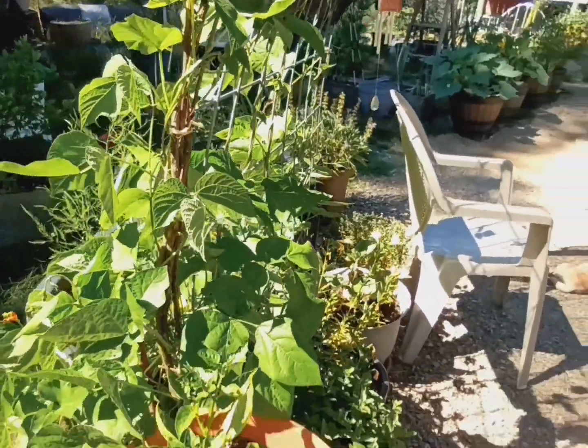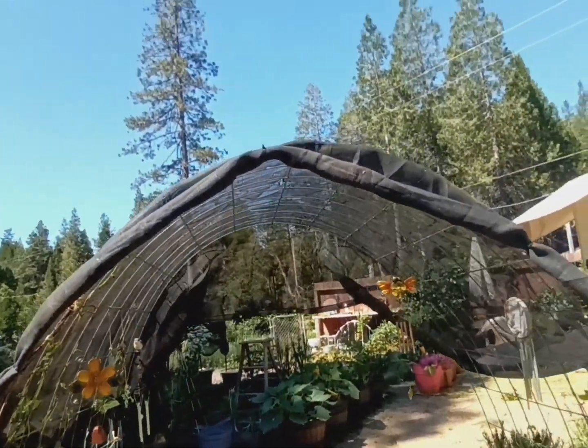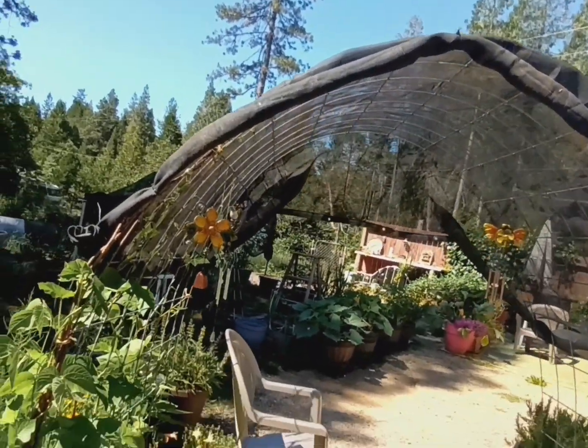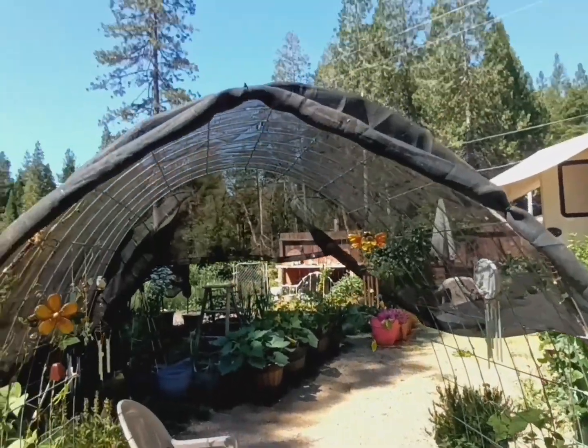I've had the shade cloths, so they don't always all fit, but you can kind of roll them and move them around and make them fit the way you want.